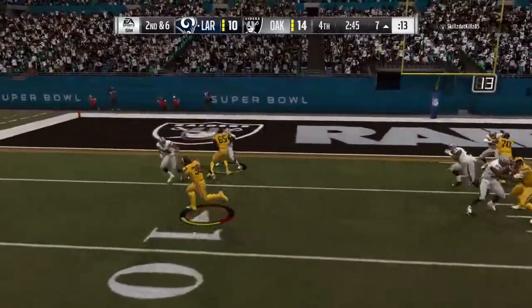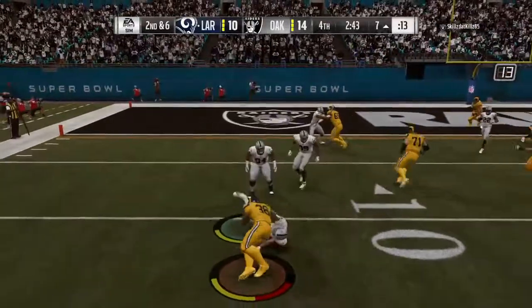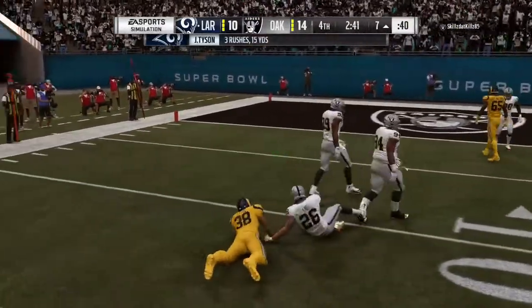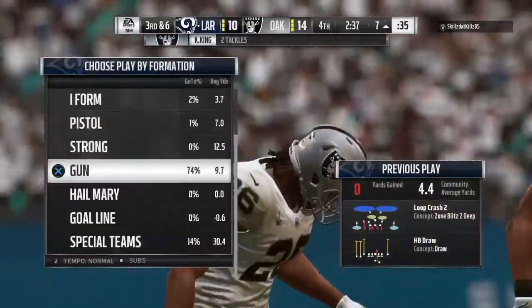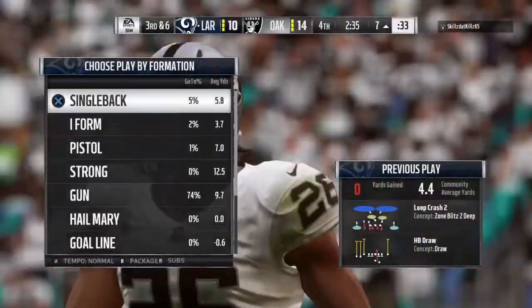They'll run it now out of the gun. And this carry not as productive. He's swallowed up at the line of scrimmage. No gain on the play there, so they're left with a 3rd down and 6.